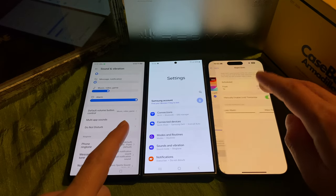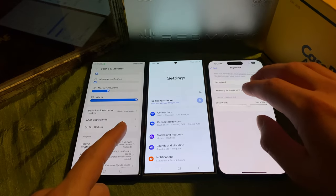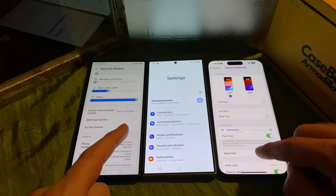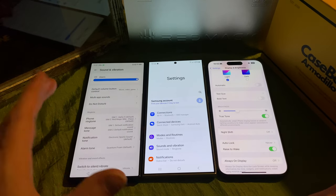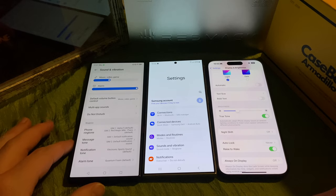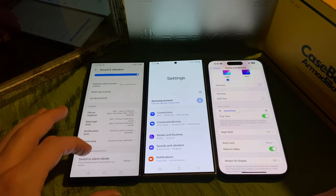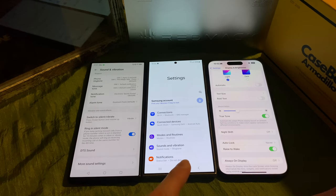So night light is on and it clearly turned that off. So I'll go back and just change that very fast. But yeah, there's a reason I'm not really going super in depth with the iPhone, because nothing has really changed in terms of iOS. If you want a full iPhone review, I will be doing that, but not right now. The full review is where you see details in phones, but I'm just trying to go over things.